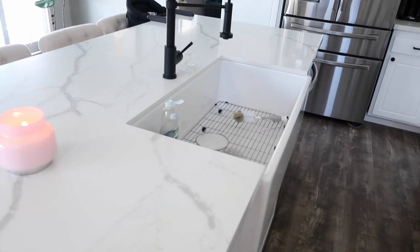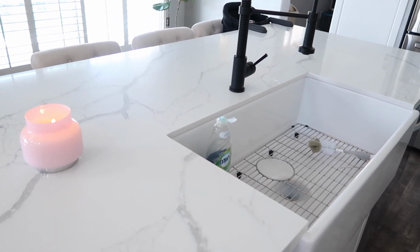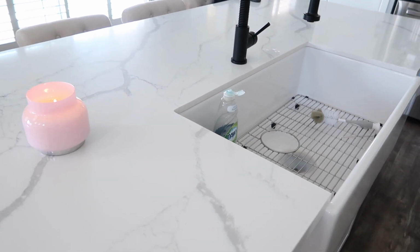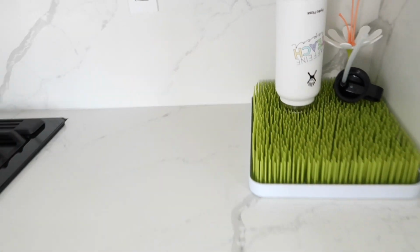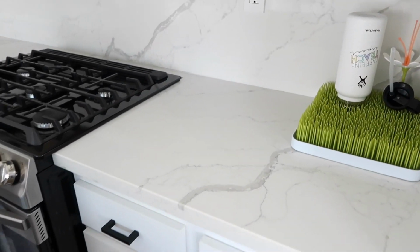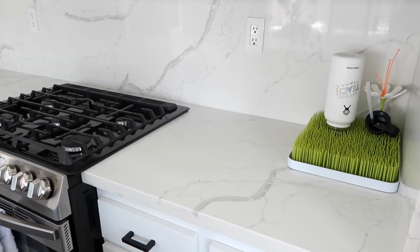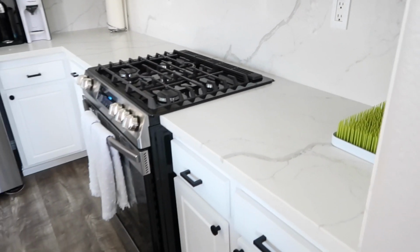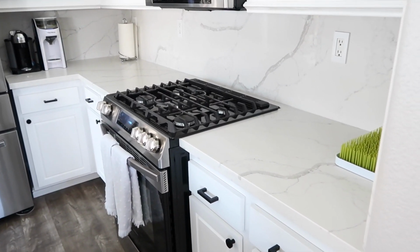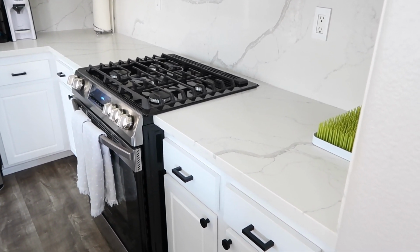So yeah, quartz countertops, totally recommend it. So far we're loving it, and it's super easy to clean and super easy to maintain. And then over here, don't mind this, this is mostly for Kennedy's bottles, but I have my Hydro Flask there. So we decided, instead of doing a separate backsplash, that we would just run the quartz all the way up to the backsplash. And again, I'm really glad we went with that too, because I just think it gives a nice clean vibe. I really like it.